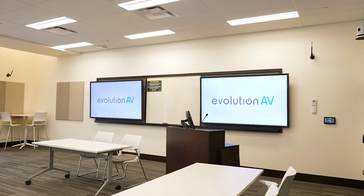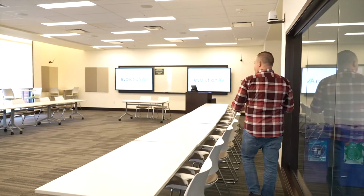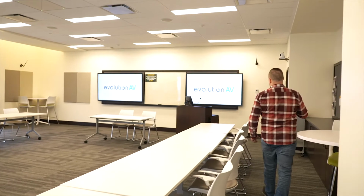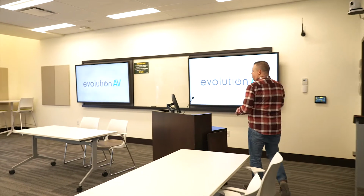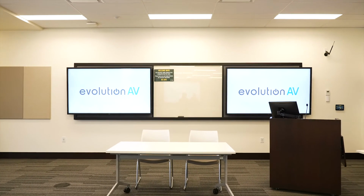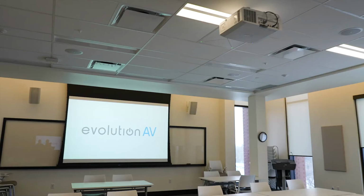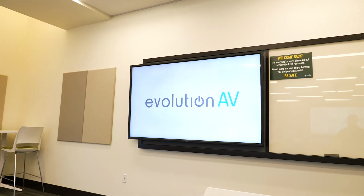So the last room we're going to take a look at today is classroom 330, the Tompkins classroom. So this is very similar setup to the previous room that we were just in. It's set up for remote classroom learning, lesson capture, and in-room audiences. With 2 large format NEC video displays, central lectern control via Extron touch panels, and projection at the rear of the room, this classroom can take on any configuration and any type of lesson.